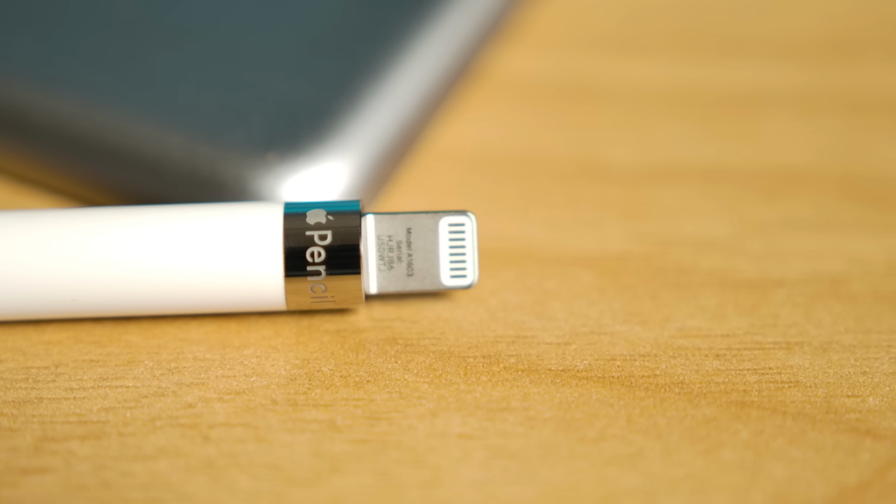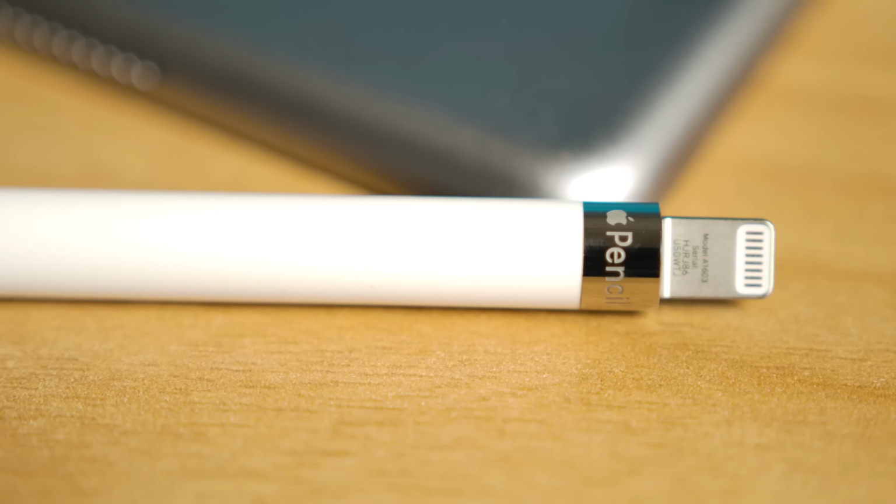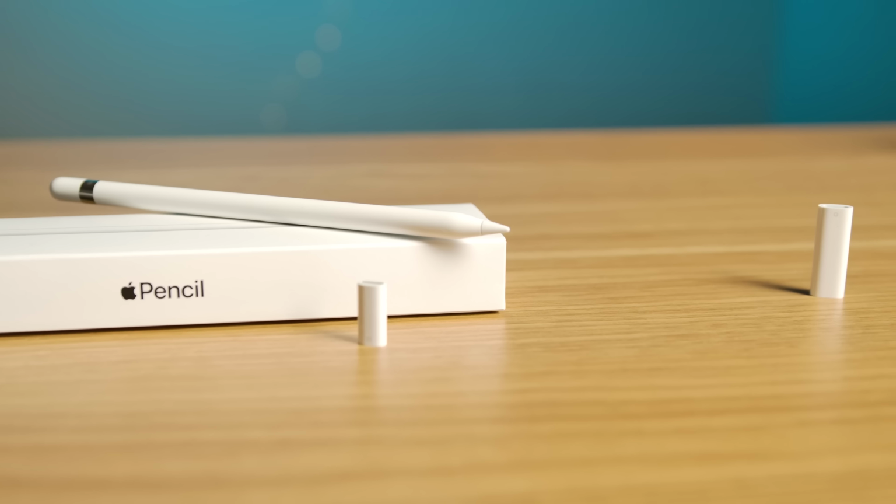But they didn't. Instead, people who buy the 10th generation iPad are stuck with the first generation Apple Pencil from 2015. But there's a problem. That only has a lightning connector, and you have to connect the pencil to the iPad in order to pair it. The solution is a new adapter.